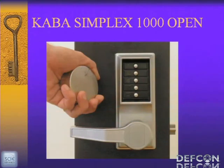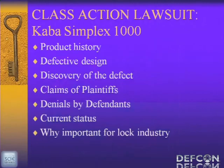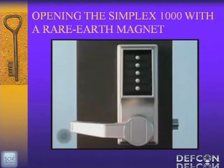I interviewed one of the plaintiffs, and he told me that he gave his 13-year-old kid a magnet that he bought off the internet for $50 and commanded him to open the lock. He didn't tell him how to do it, he commanded him, like in the Bible or the Torah. I command you to open this lock. Four minutes later, the 13-year-old kid had the lock open. That's when I went public with this, because it's such a threat. So a class action lawsuit was filed. Here's the deal.